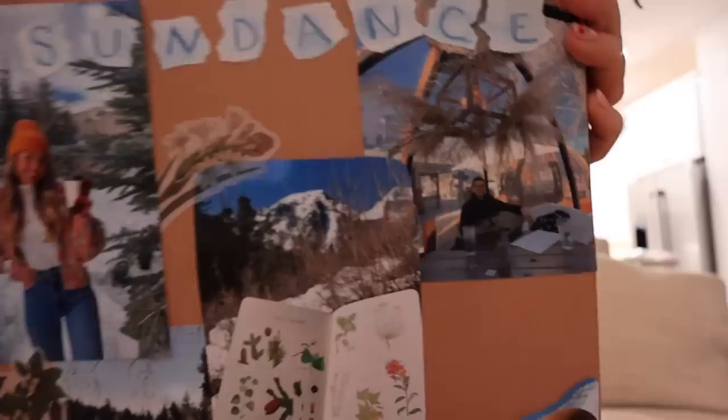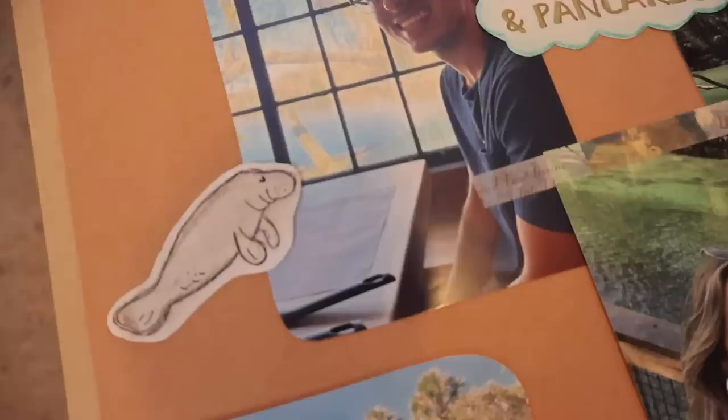I feel like I should show you guys just an overhead shot. That'll be a better angle for you. Okay, there's the Utah. Okay, let me start from the beginning. We have New Year's Eve, manatees and pancakes. I love this doodle I did of the manatee with the heart eye.